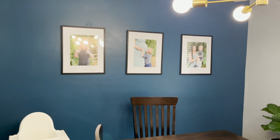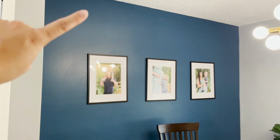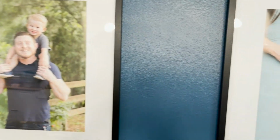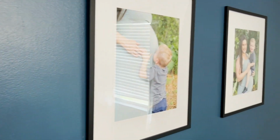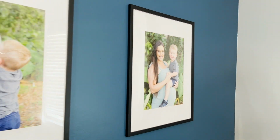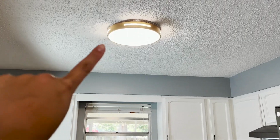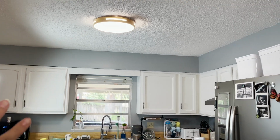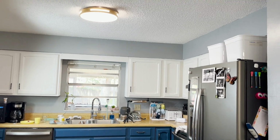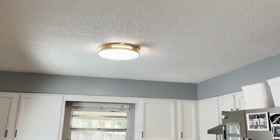And our pictures, we did lower. I mean, ideally they'd be a little bigger, but Mama ordered this size and didn't want to deal with returns. We ended up putting our maternity pictures, and we'll swap them out as we get new family photos. And then we got this new light in the kitchen, which looks way better than the big old fan we used to have. Ignore the dishes. That is next on my list today. But we are loving it.